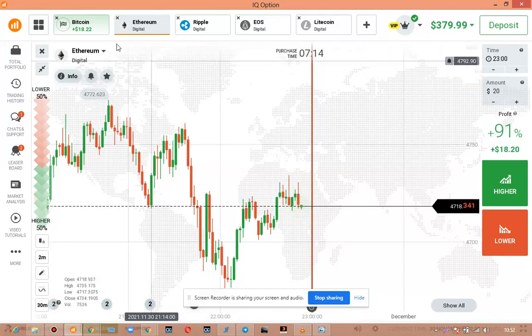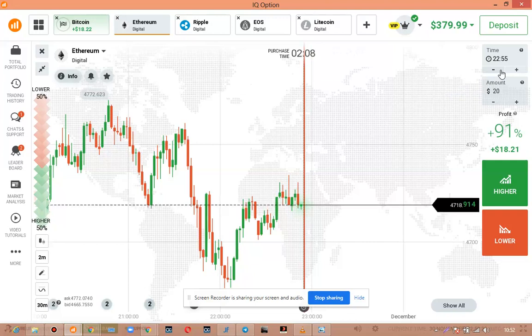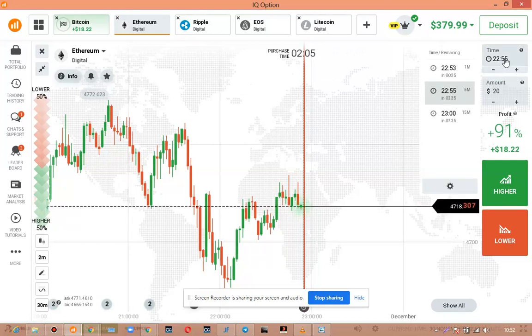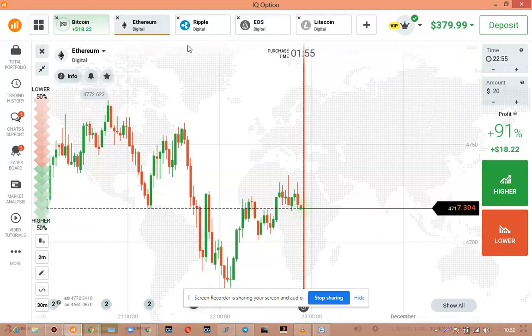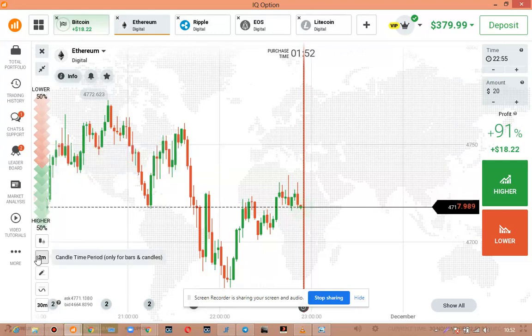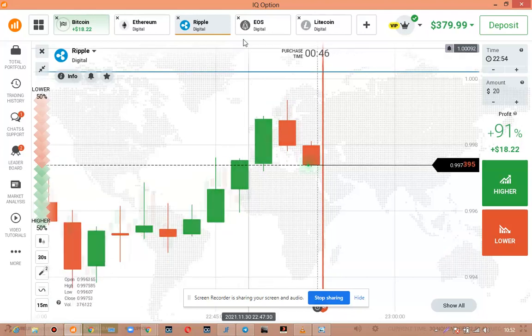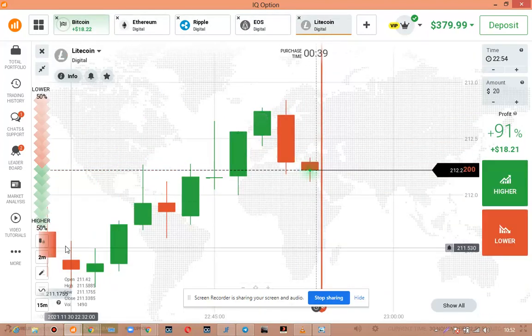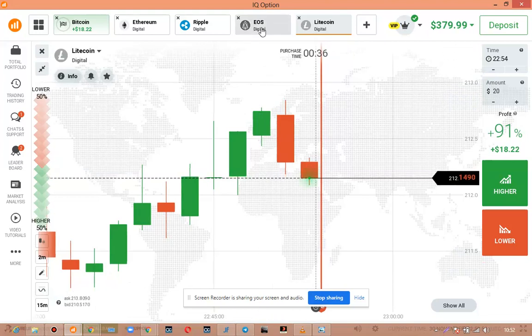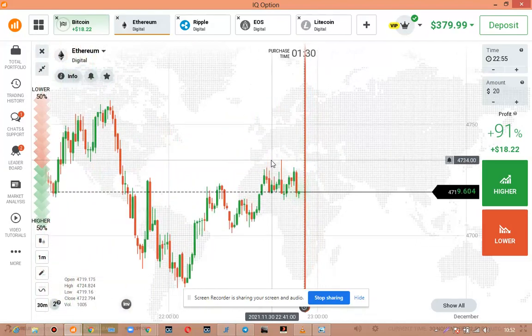Oh no, this one is about 7 minutes. What is this? Come on. I was using digital option. Digital option is showing me 5 minutes, 1 minute, and 15 minutes. It doesn't have 2 minutes. Wow. So let me change back to 1 minute. I think it was lucky for me to win this trade, but the candle expired at 2 minutes. So now I'm on 1 minute charts. 1 minute will be too fast.